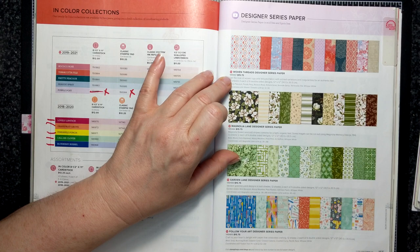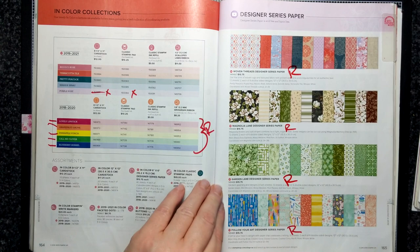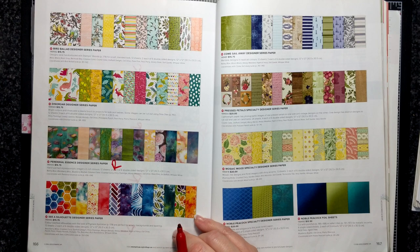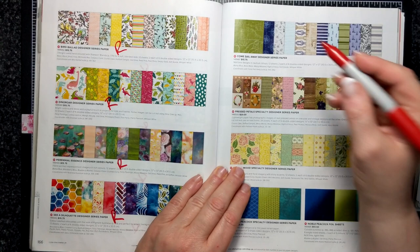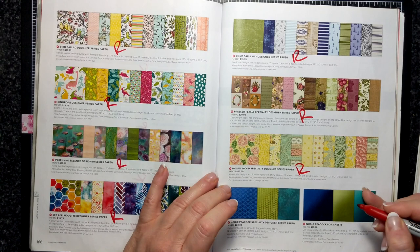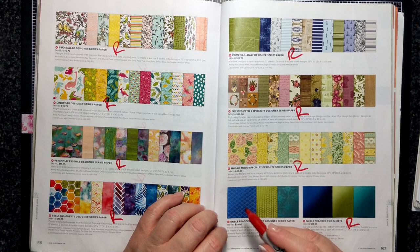Right? So on page 156, we've got Magnolia Lane, Follow Your Art, Woven Threads, Garden Lane, Perennial Essence, one of my favorite designer series papers. I love that one. Sea of Silhouette, I also love that one. The Dino Roar designer series paper. The Bird Ballad is also retiring. Come Sail Away With Me, Pressed Petals. The Mosaic Mood. The Noble Peacock. Foil Sheets. The Noble Specialty Designer Series paper, all gone.